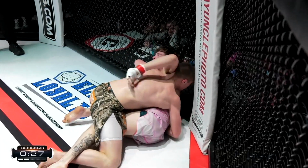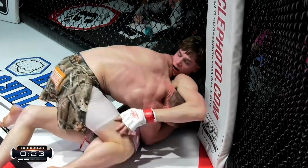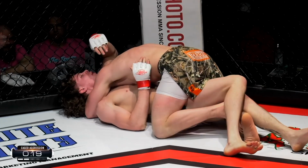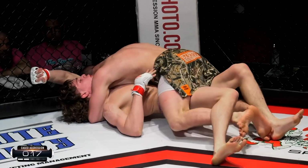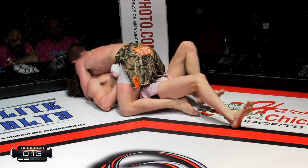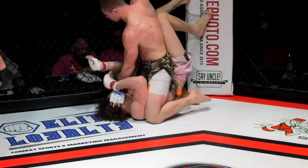Sitting on those legs. I like that with the opportunity. Oh, gets the full mount, too, with 20 seconds to go. Let's see what he can do with this, because he's been very, very aggressive on the ground. Kind of looking for a head and arm. I don't know that that's there. I want to see him posture up and go for some elbows in these last 10 seconds.